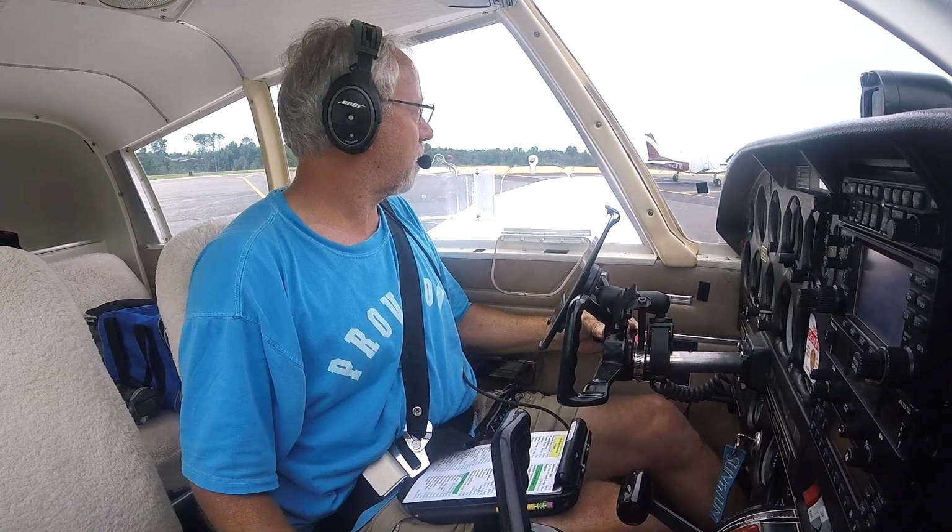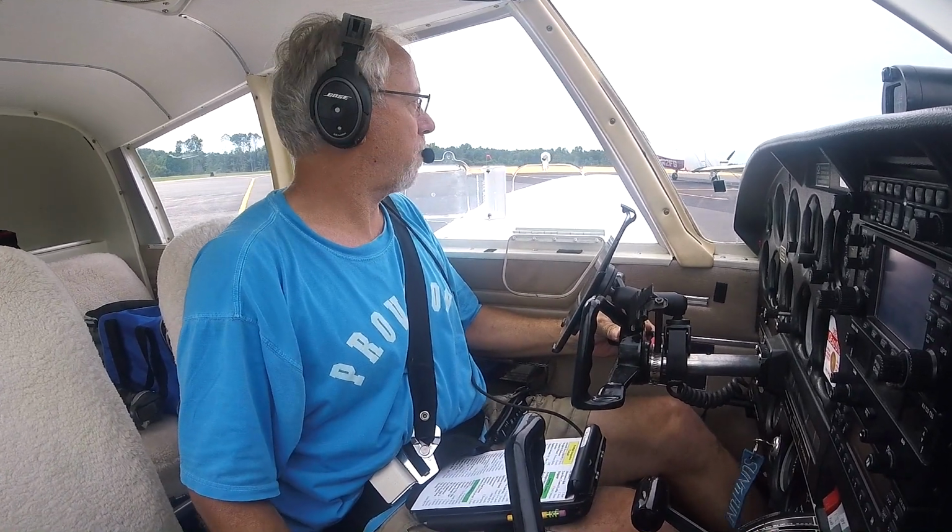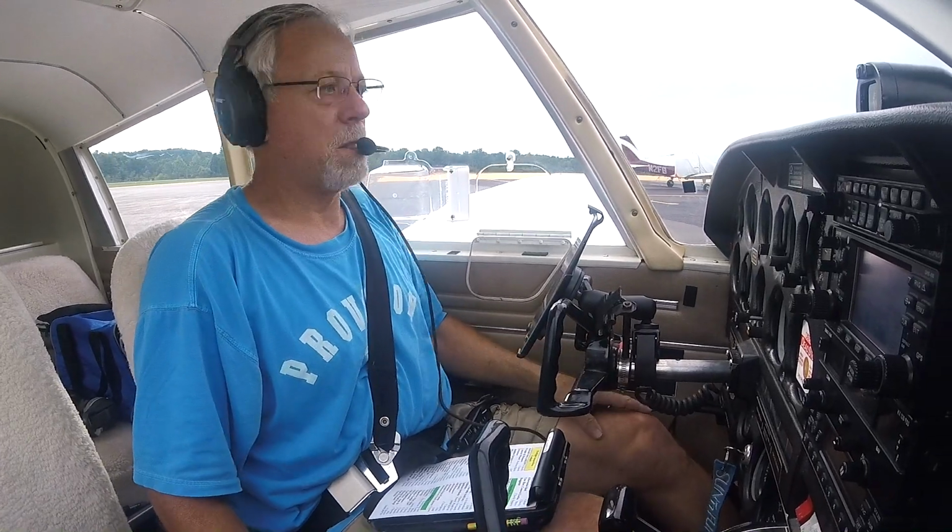Ashboro traffic, Cherokee 4 Foxtrot Lima, taxiing runway 21 for departure, Ashboro.